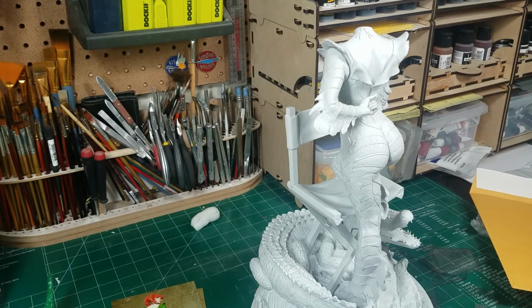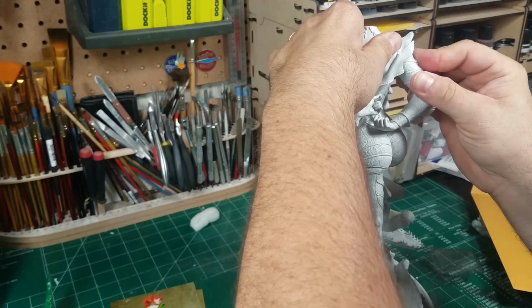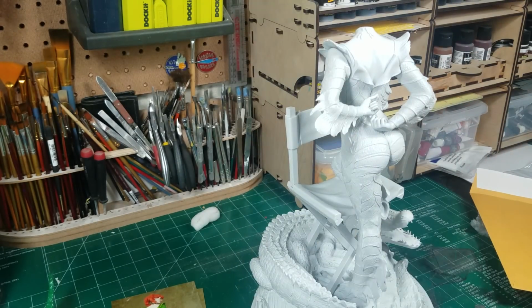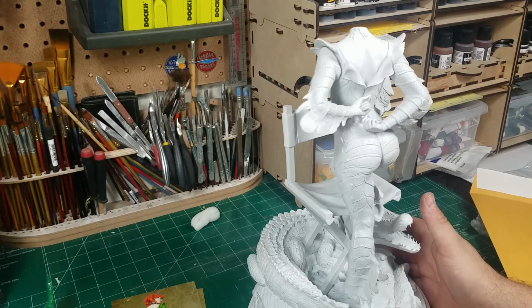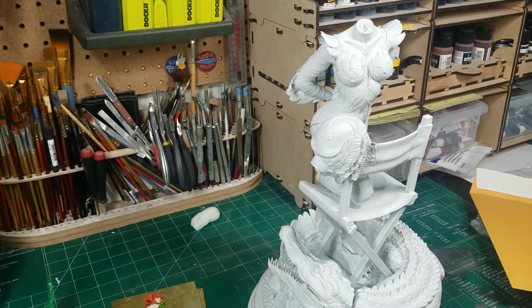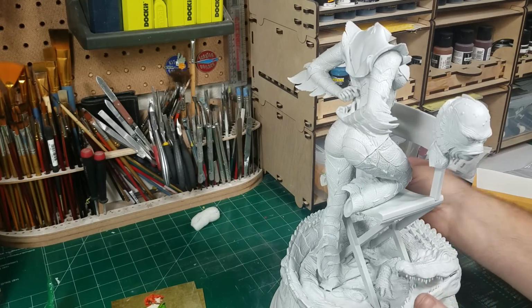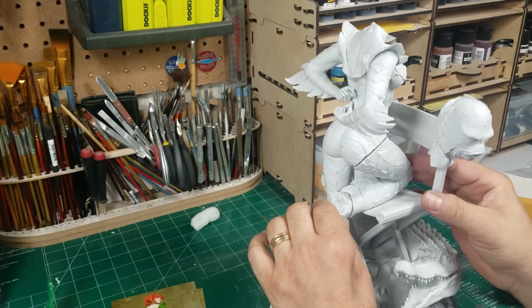I'll do a quick dry fit. And I'm not sure if there's a little zipper somewhere. If there is, I haven't seen it. If not, I'll just make one, but no big deal. So there you go. And then her other foot, it's kicked back like this. I'm not gonna put it on.